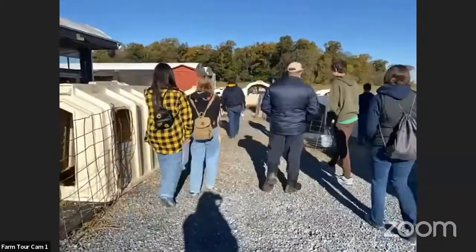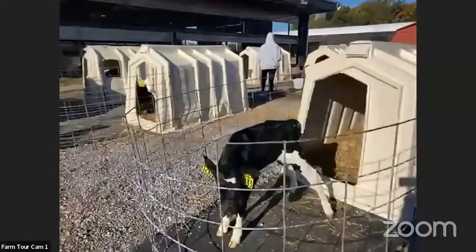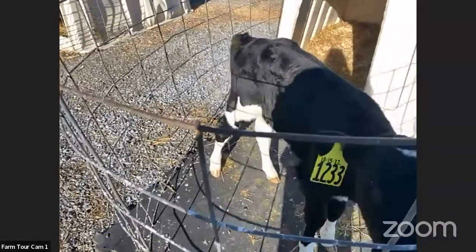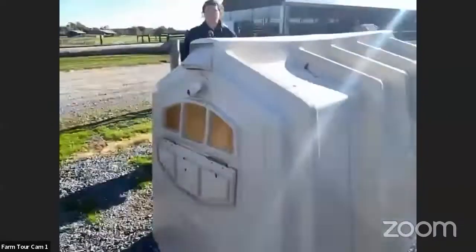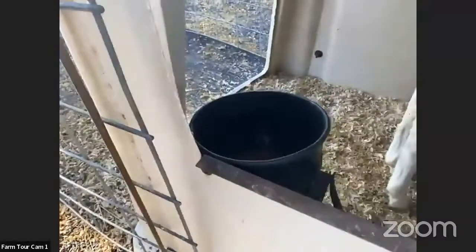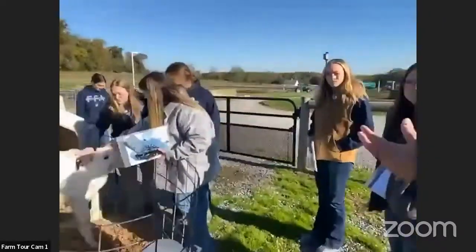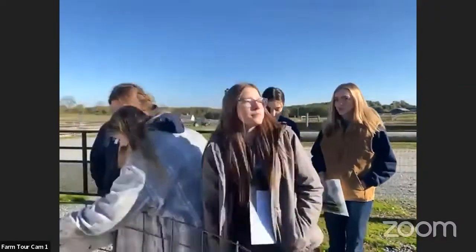You can see they all have an individual number, and their birth date on it. One thing about them, they are all females. There aren't any bulls or males that are kept on the farm, and that's mostly for safety reasons. The females obviously make the milk, so that's who we want to keep on the farm. This is the future of our herd, and that's the way we need to think about it when we take care of the animals.